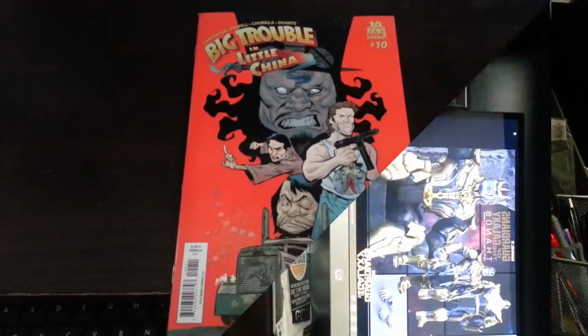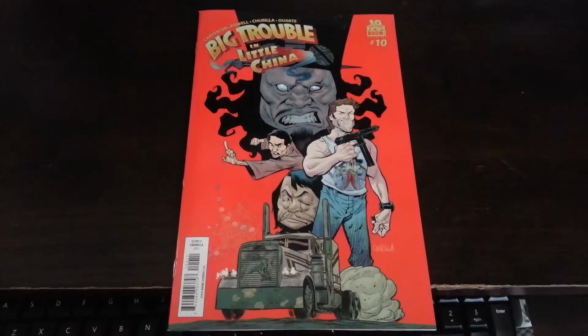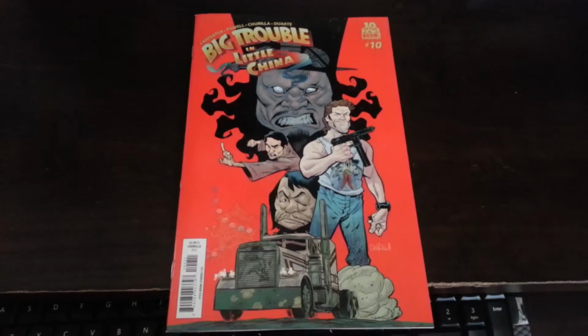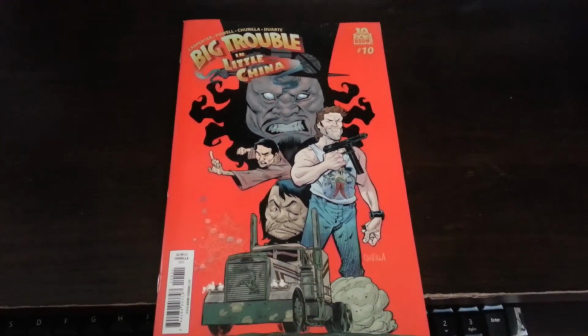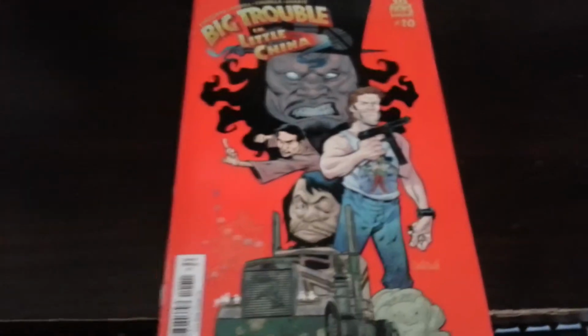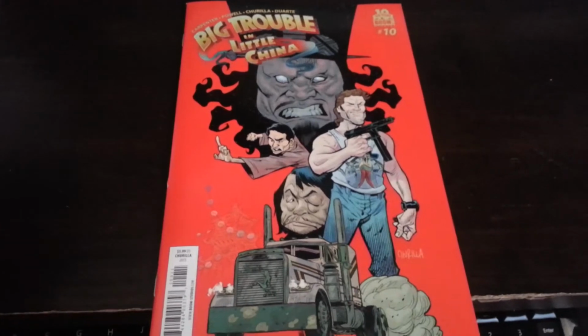Here we go. First off, we'll start with Boom Studios, issue number 10, Big Trouble in Little China. I read a couple of the issues. So far, it's a pretty interesting story. I'm, of course, far behind on this one. Let's look at the cover. The cover looks pretty cool.